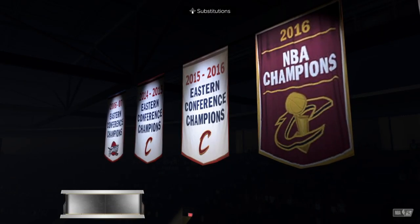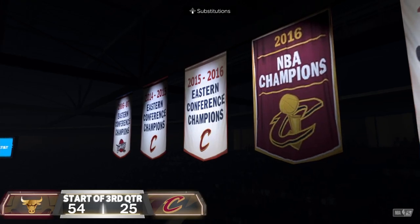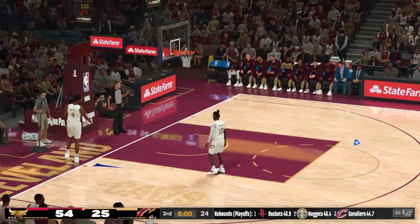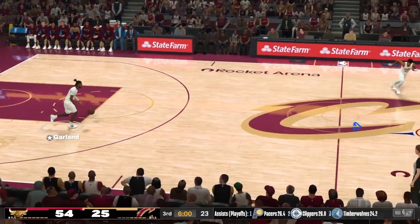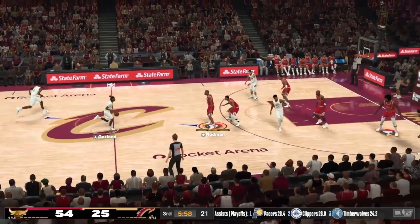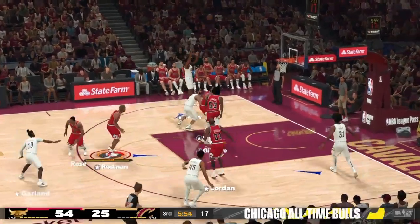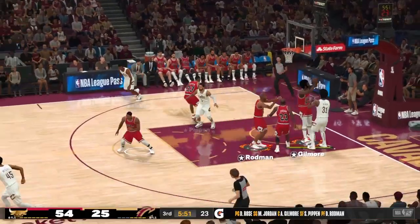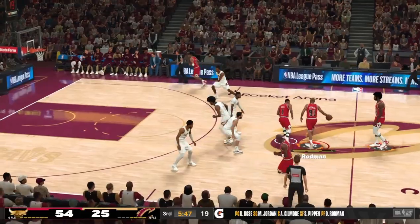And with the second half upon us, we'll find out if this game becomes the rout that it's threatening to be. On the court for Chicago, they've got Derrick Rose, and it's Rodman in at the 4-man position. Excellent use of his physical gifts. Goes up strong and captures the board.